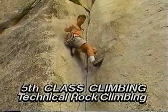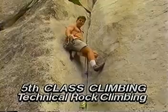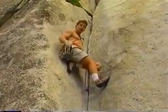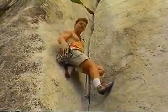Having a good time, but once you get here, you've got to bear down. This is fifth class or technical rock climbing, where a rope and equipment are always employed. Our class will focus primarily on fifth class climbing.